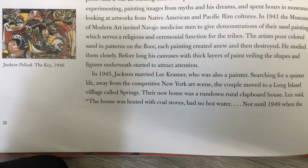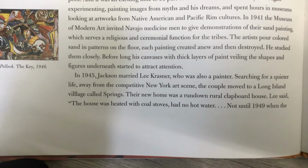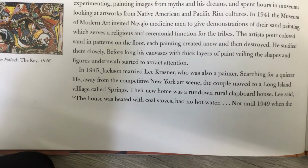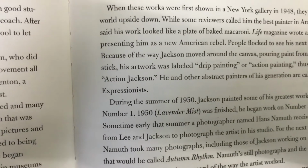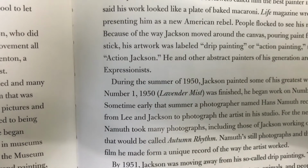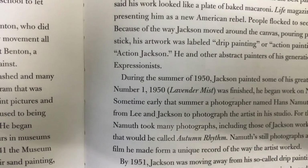Searching for a quieter life away from the competitive New York art scene, the couple moved to a Long Island village called Springs. Their new home was a rundown rural clapboard house. Lee said the house was heated with coal stoves, with no hot water. Not until 1949, when the Museum of Modern Art had bought a second painting, did they call Dick Talmadge, the plumber up the road, to have heat and hot water put in. A small barn on the property was moved and turned into Jackson's studio.